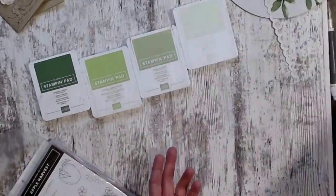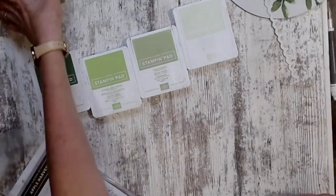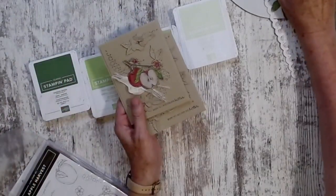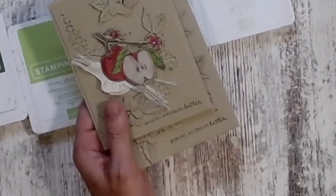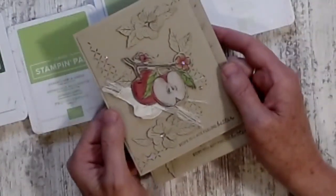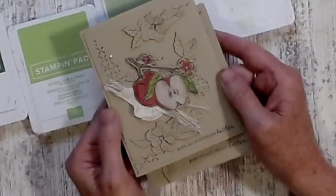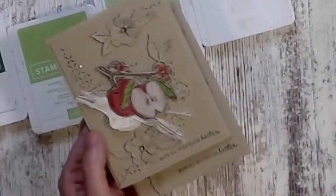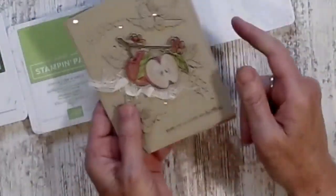And I picked the fall one because I wanted to do some fall cards. I have some friends that own an apple orchard, and I've always loved the apples. So I did these yesterday. They're on a YouTube video of how I put these together. But this is watercolored with the pencils. So we're going to do a different card today.